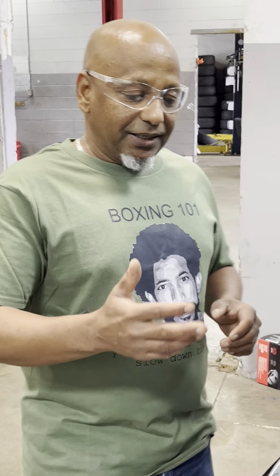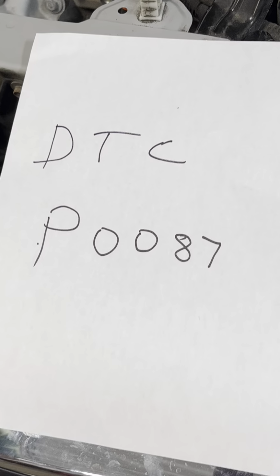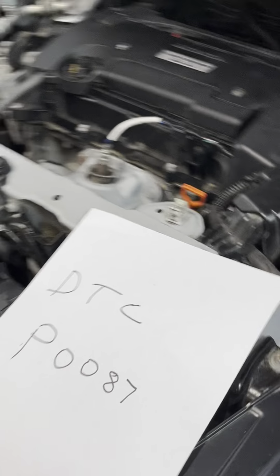We're working on these 2016 Honda CRV. Today we're looking at trouble code P0087, definition: fuel pressure low. For that, you have a few scenarios. It took us a long time to figure it out, so we're just sharing our knowledge so it'll be easier for somebody else to diagnose it.